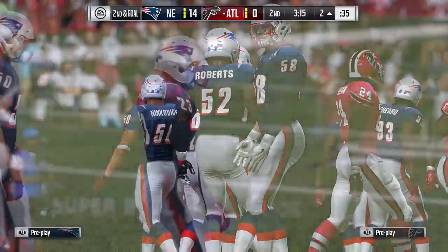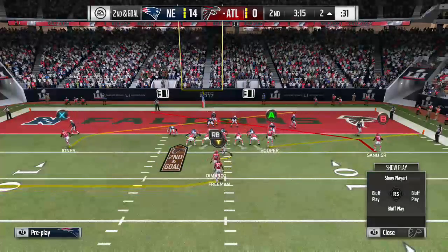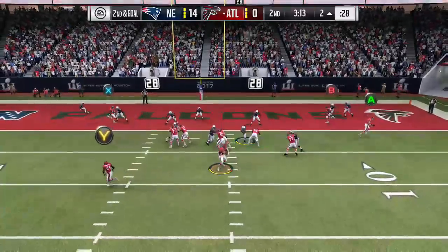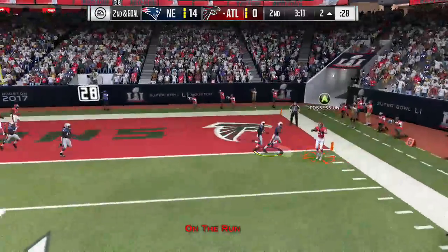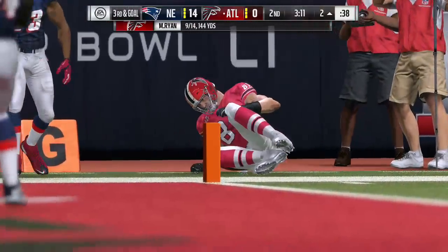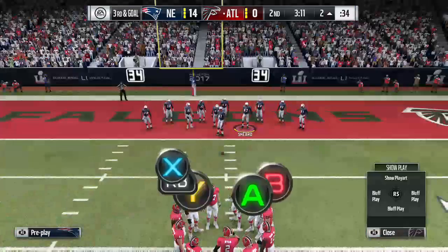After all the preparation, all the practice, a play like that will absolutely break your heart. They had everything they wanted, just unable to complete it. In the end zone, a big-time drop. And the hit jarred it loose. It's incomplete. Down here in the red zone, you know your tight end's going to be a favorite target.